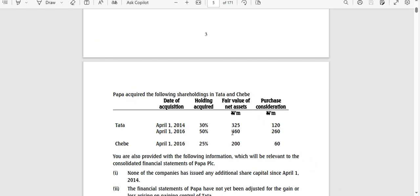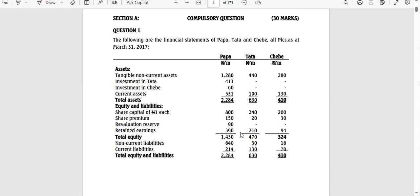Now, if 460 is my net asset as at 2016 at the beginning of the year, I'm saying that I want to get out of this 460, what is the retained earnings there? And how do I get the retained earnings? From this 460, if you want to know the component of the 460, come to the financial position. You will see that from that 460, as at the end of the year, we have it at 470, right?